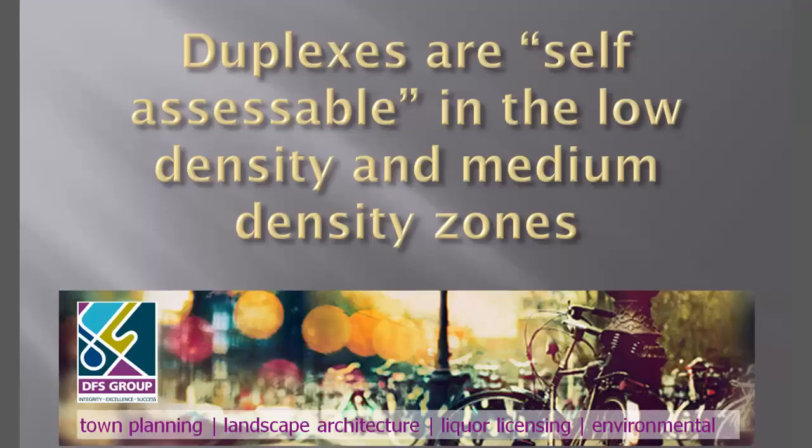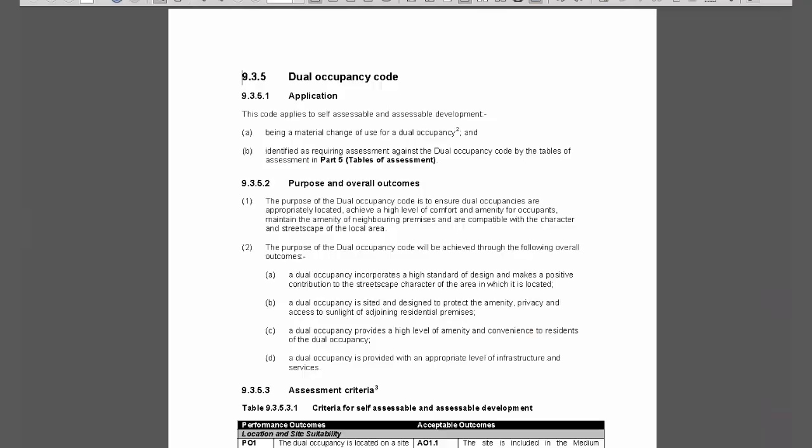The draft planning scheme makes a duplex self-assessable in the low density and medium density zones. Self-assessable is great. It means there's no town planning application, it saves time and money, and improves the affordability of this particular housing choice. Now, duplexes are only self-assessable if they comply with the acceptable outcomes in the duplex code.